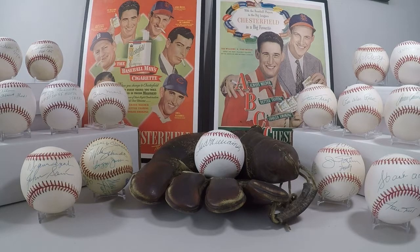I did have an earlier episode of Fresh Catch, if you want to go back to it, where I picked up a lot of nice signed Mickey Mantles. That definitely rivals this, but what I really like about this collection is the diversity of it. There aren't any single side Mantles, ironically enough, but Mantle is featured on one of the baseballs that I'll be showing in a couple seconds here. So I'm just going to go down the list and let's see.